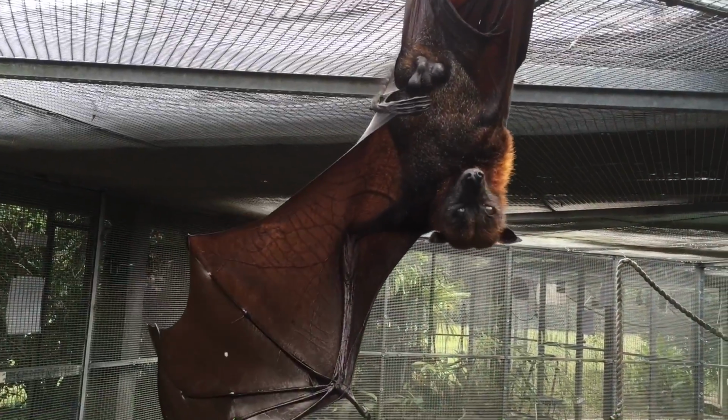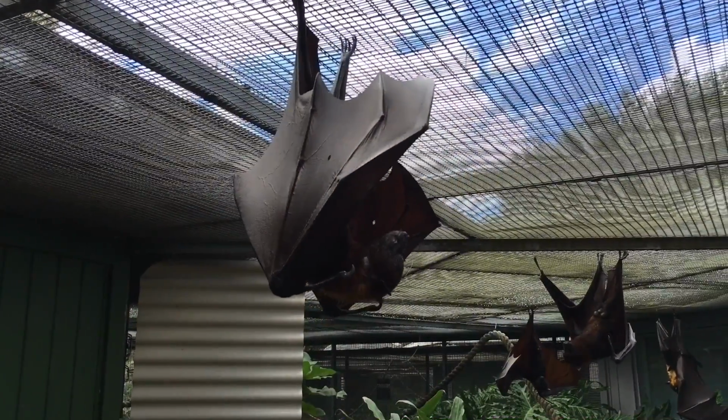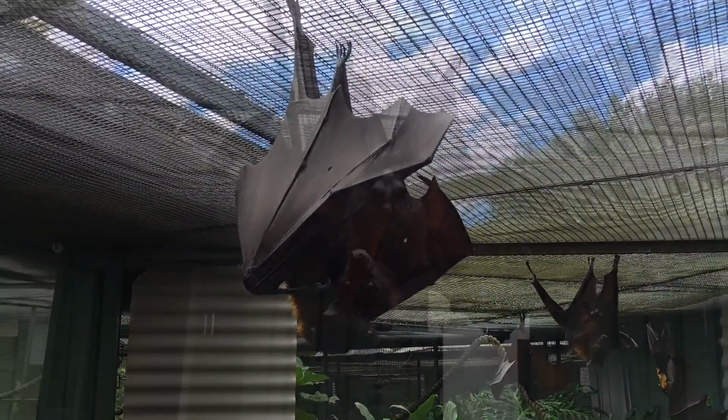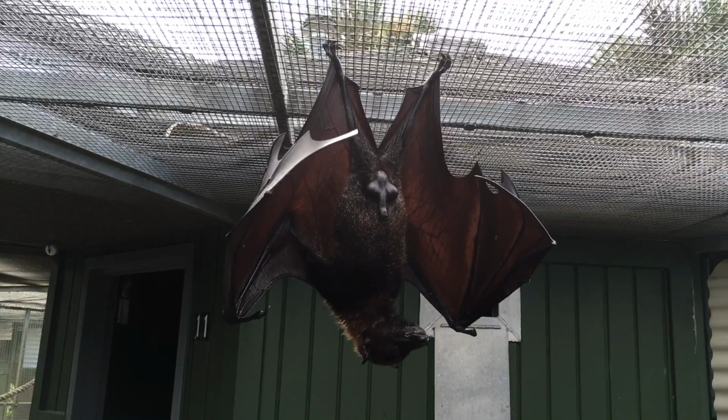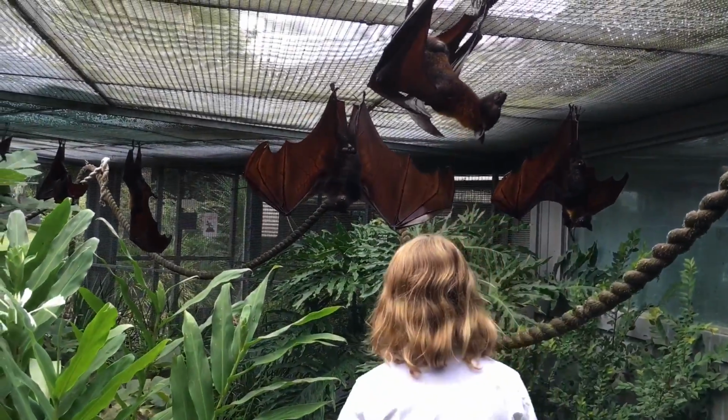Bats have a superpower. You see all these holes in his wing? They can heal it super fast. Bats can have cancer and their bodies will heal themselves. Scientists are studying bats so we can find a way to heal cancer from people too.